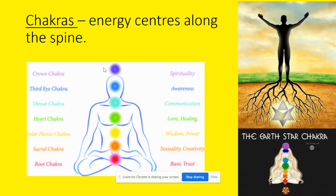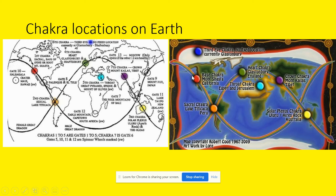But then above that, we have the soul star and the stellar gateway chakra. And below that, we have the earth star chakra, which grounds and anchors us and gives us access to the energies of the earth. So there are also layers to the aura around the body, but I won't talk about that now.